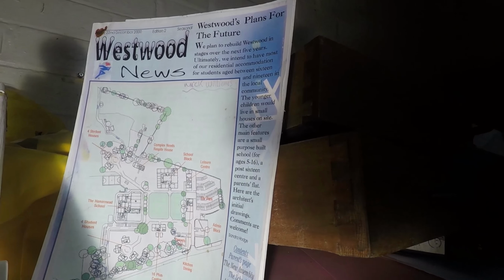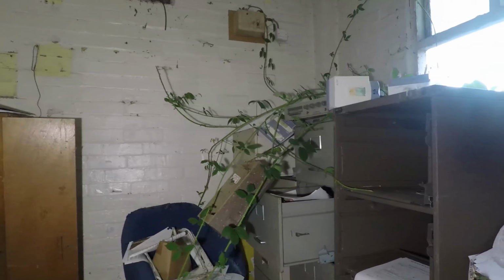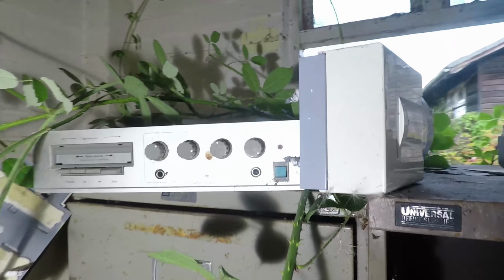So here we've got a little site plan of the actual place which we're focusing on. And I've got Gaz with me on the voiceover today. Say hello, Gaz. Hello, Gaz. There you go. So we're just going to tell you what happened when we was in this place.